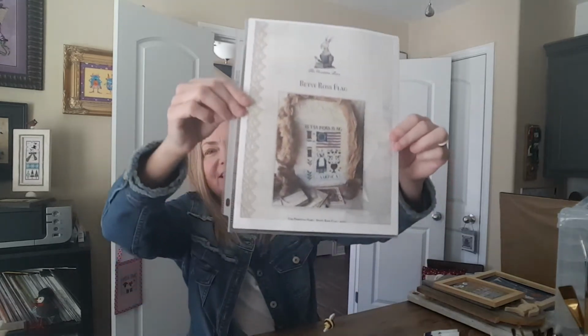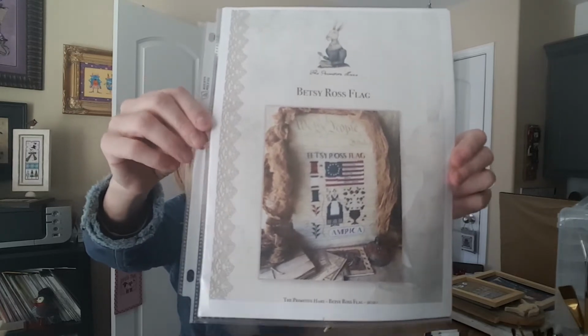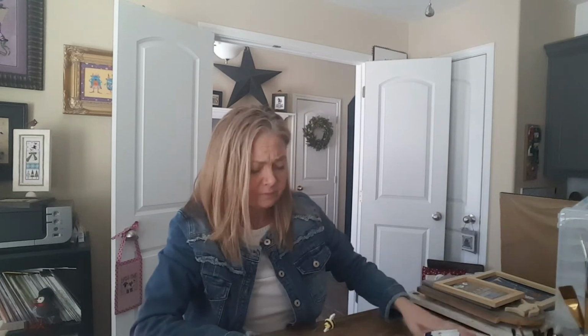But I ordered that, and then I ordered, of course, the pins and the Wolf Block Party pattern from Hands On Design. So that's coming. And then somebody had pointed me in the direction of the Primitive Hare Betsy Ross pattern. So of course, yes, I do like it. I like it a lot. And I'm not even actually a patriotic stitcher, but I wanted to stitch this because I have an idea of something I want to do for it. So I'll have to look. I'm not sure if I want to do it on that fabric or not. Probably something more antique, probably overdyed brown or something.